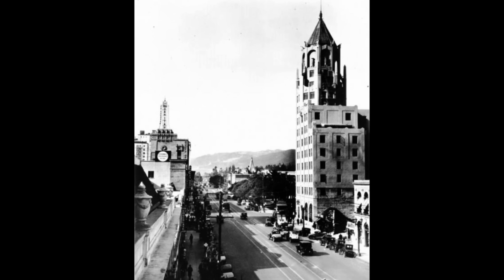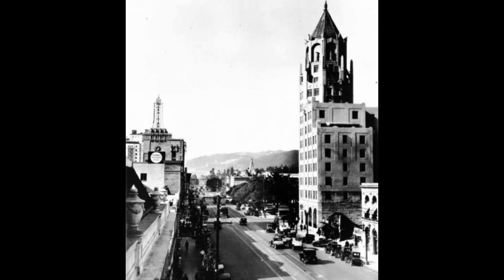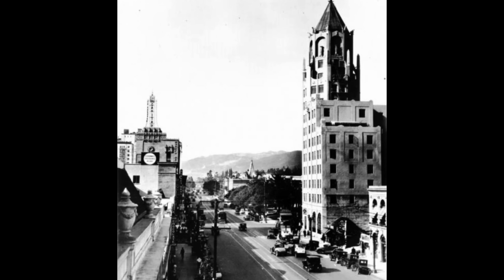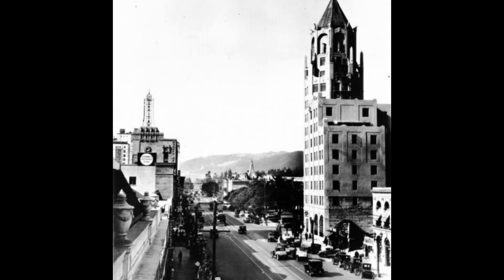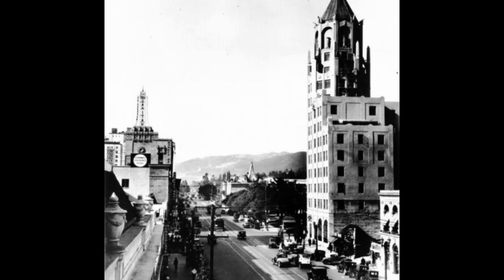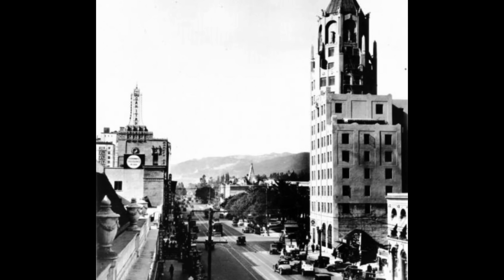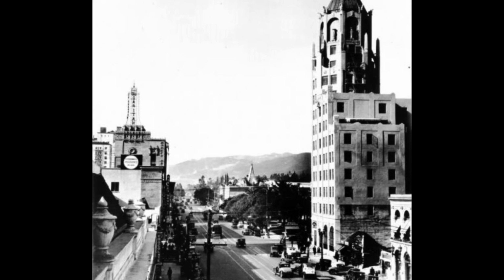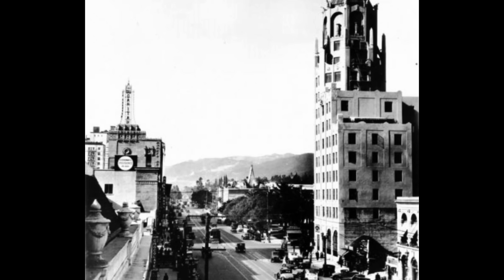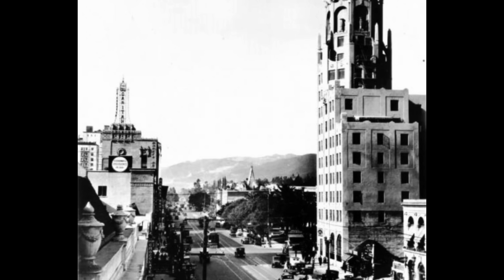Check out this view from 1928, looking west on Hollywood Boulevard from McCadden Place. In the distance, the legendary Grauman's Chinese Theater begins to emerge. But look to the right, dominating the skyline is the First National Bank building. It stands 13 stories tall, a stunning blend of Art Deco and Gothic styles, perched right on the northeast corner of Highland and Hollywood. It's a true architectural masterpiece of its time.